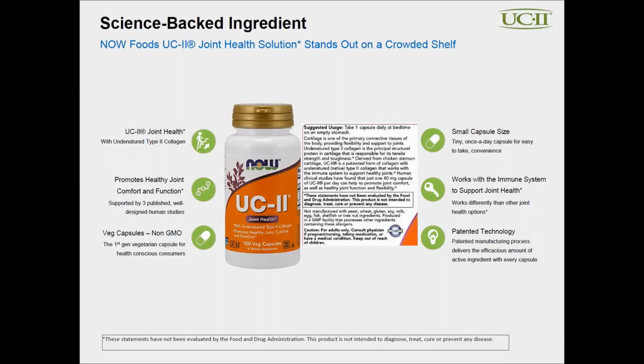The other thing that is mentioned in the suggested usage section on the back of this bottle is the fact that UC2 works synergistically with the immune system to support joint health. I'll explain exactly what that means. And this is all patented technology. So UC2, there's only one UC2. It is a patented ingredient, and at this point, only UC2 has the science-backed support to make the structure function claim that supports joint health.